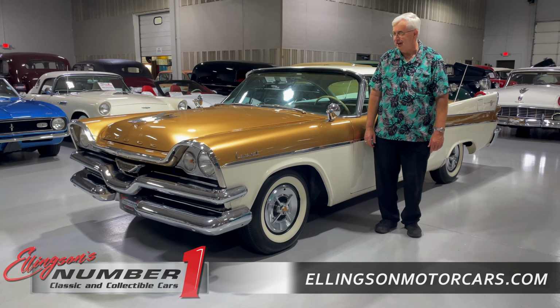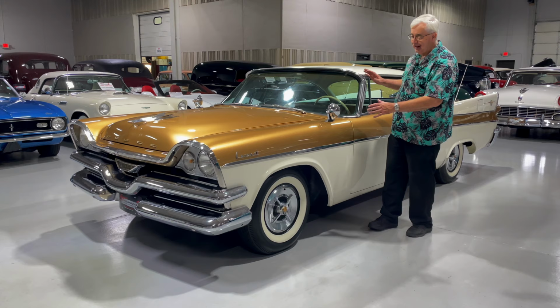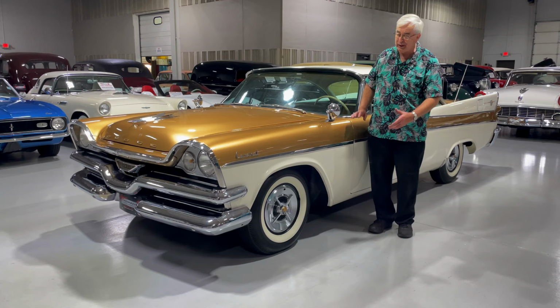Today, like I said, we're going to look at a 1957 Dodge Coronet. Beautiful Gallant gold and Glacier white. I like the tones that these did, the three-tone, basically white, gold, white. It was one of those things out of the 50s a lot of the car companies were doing, and it really gave the car a very, very special look, if you know what I mean.